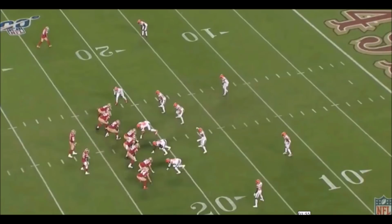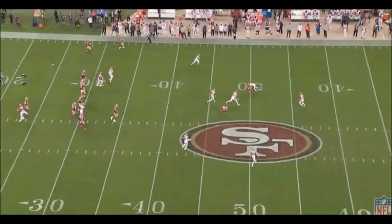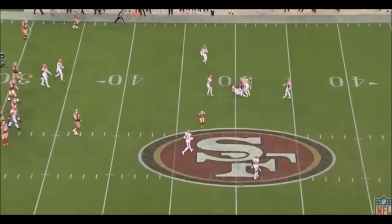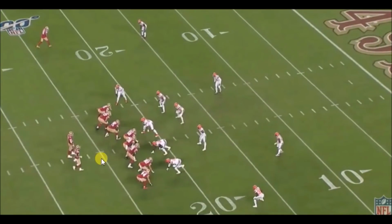Now, if we go back to the start of the play, all of the motion is going to help us out tremendously with figuring out where the hell the safety went. So right here, our first thing, we come out with the empty look. Now he's going to motion in. Okay, so that's going to change man responsibilities as soon as he crosses this player right here.